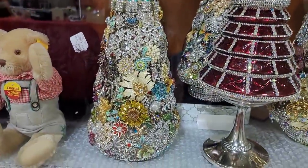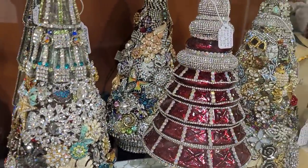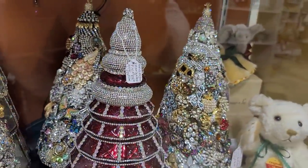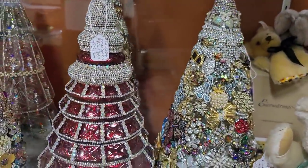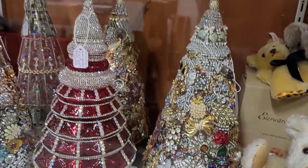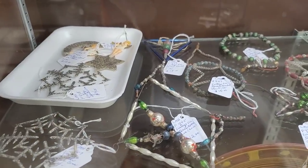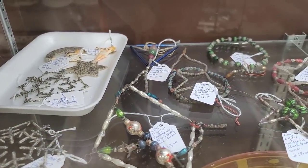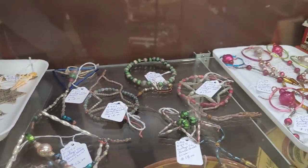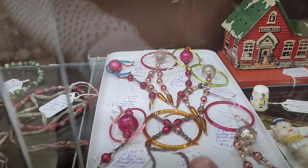Speaking of something you might find in Macy's or Bloomingdale's or Saks, perhaps Nordstrom's, are these gorgeous trees. Look at that one in the middle, the red. Lordy. I don't know if that was a hobbyist made piece. I think that was manufactured. Obviously, the other four trees are going to be the jewelry trees, and they're absolutely gorgeous. Very eye catching.